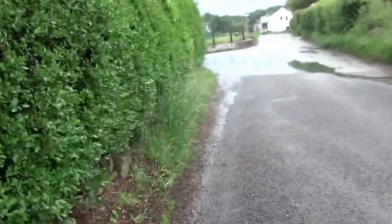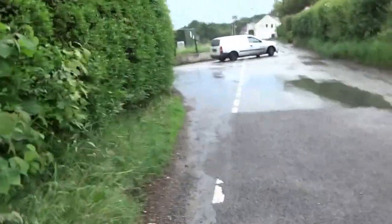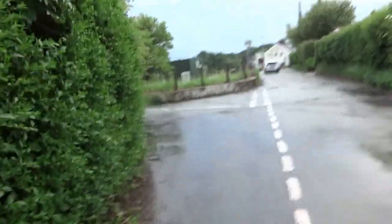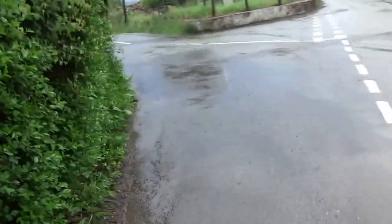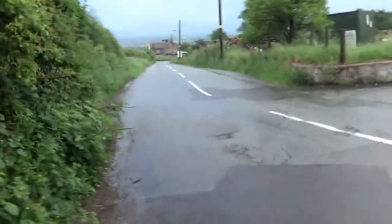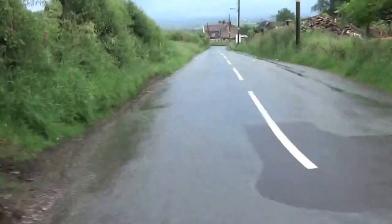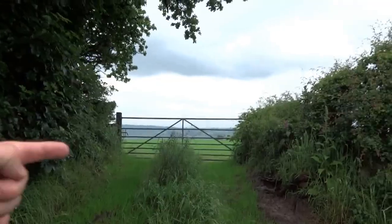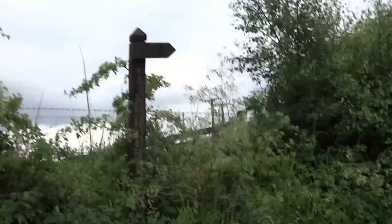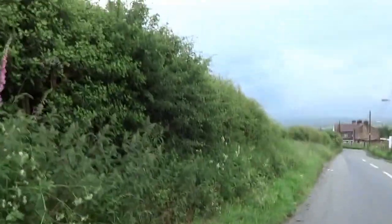Right, now, it gets a bit more interesting again because we are going to rejoin the line which is running just the other side of this hedge here in a second, and we do it by going down this lane. The line did not run the lane, it probably ran just across there. We're on a heritage trail. How marvellous.